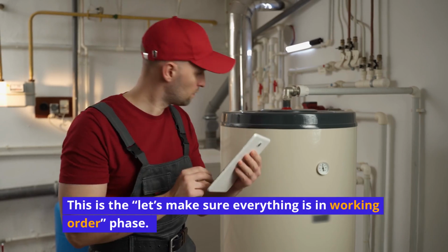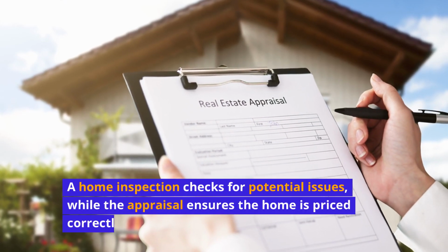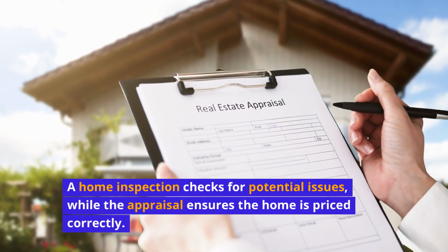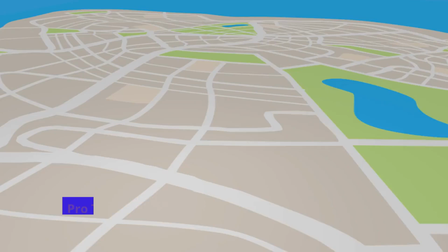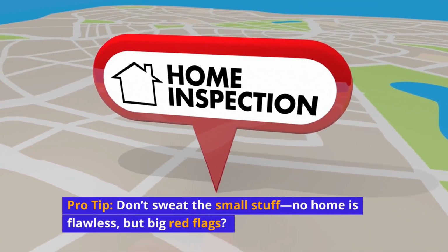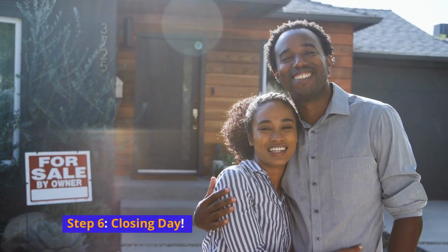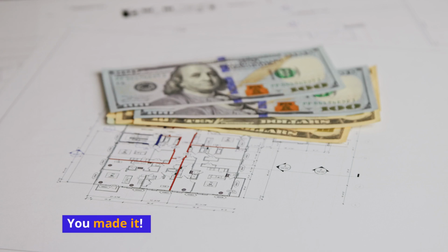Number 5, inspections and appraisals. This is the "let's make sure everything is in working order" phase. A home inspection checks for potential issues, while the appraisal ensures the home is priced correctly. Pro tip: don't sweat the small stuff. No home is flawless, but big red flags, we'll address them.